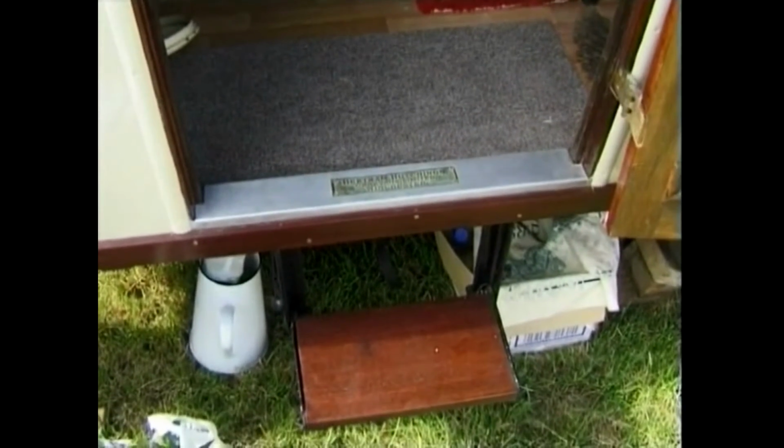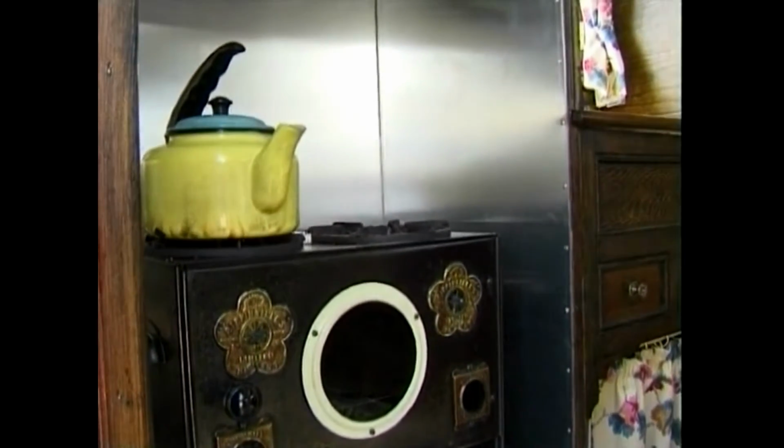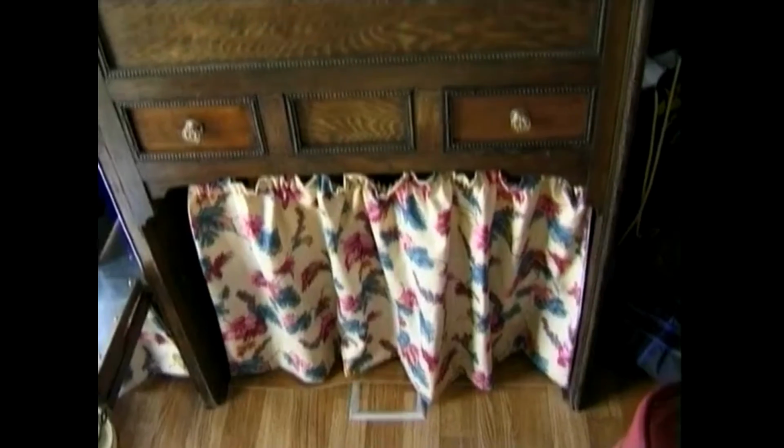We've had it about 2 years, and it was in quite a derelict state when we got it. It was parked up in an old orchard. Somebody recovered it from the orchard, and it was stuck in someone's garden for 10 years. And we got hold of it and completely restored it.